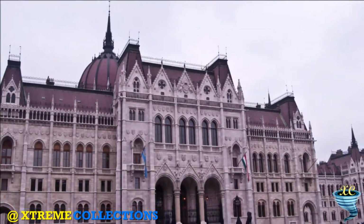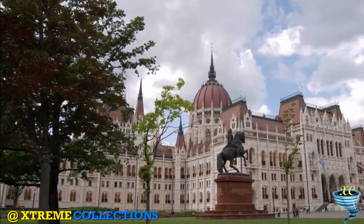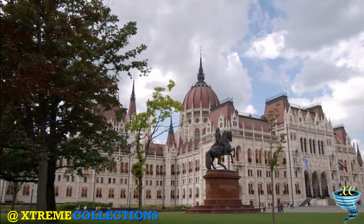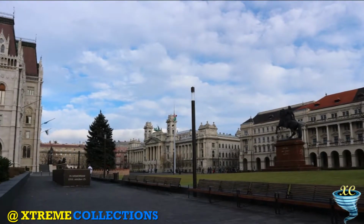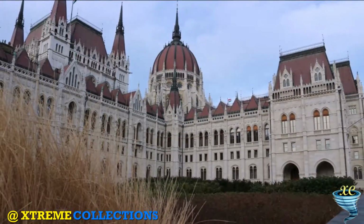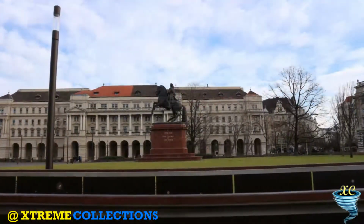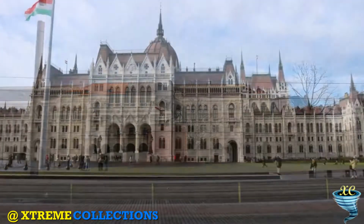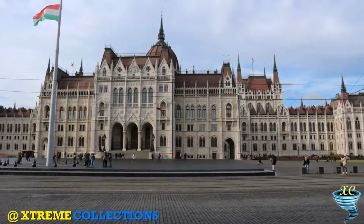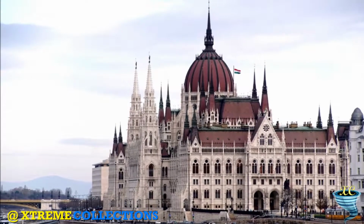Construction from the winning plan was started in 1885 and the building was inaugurated on the 1000th anniversary of the country in 1896. It was completed in 1904. About 100,000 people were involved in construction, during which 40 million bricks, 500,000 precious stones and 40 kilograms of gold were used. Since World War II the legislature became unicameral and today the government uses only a small portion of the building.